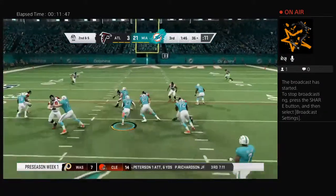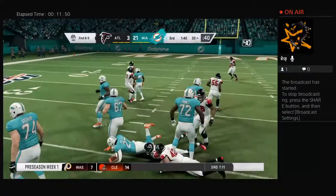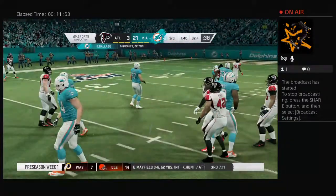Let's go. They'll stay on the ground. Balaj again. And down right around the 32-yard line. 4 yards on the pickup.